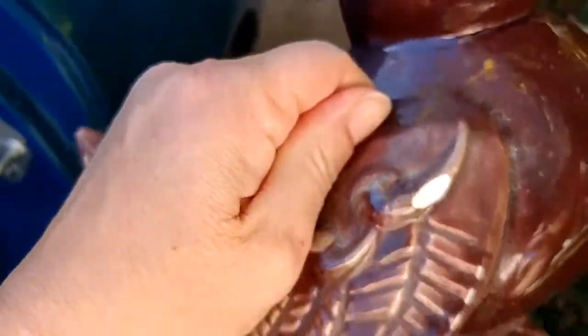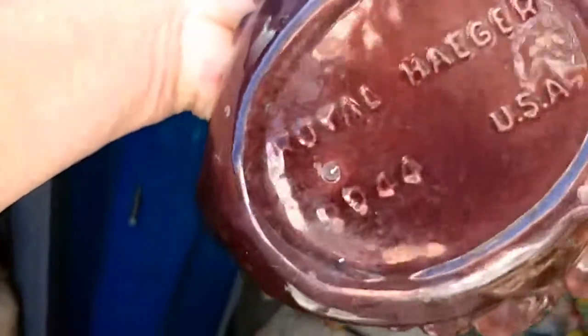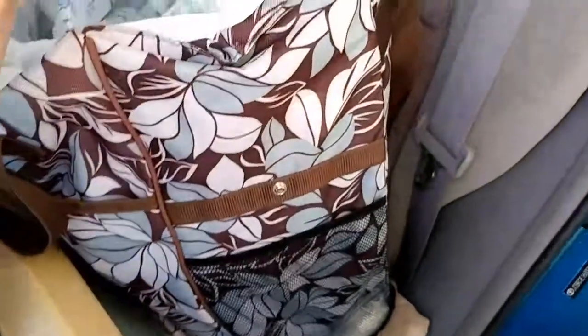Okay, this is not perfect, and typically I don't buy things that aren't perfect, but I figured it was a deal. But it's Royal Hager, and he's just a fun duck planter. So yeah, sorry UPS guy again, not stopping here. It's shocking to me.